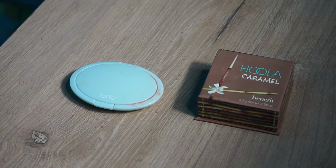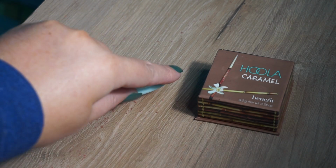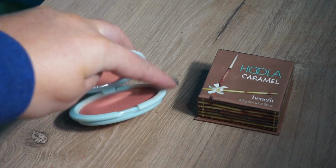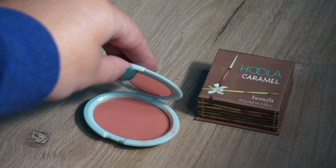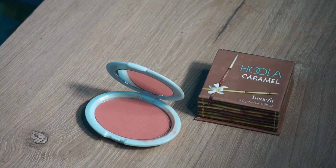I'm also moving out these two products. These are not bad products at all, actually. This is a Tarte cream blush that I got in a Sephora favorites set. It's actually very nice, okay? It's a very nice blush, very nice cream blush.